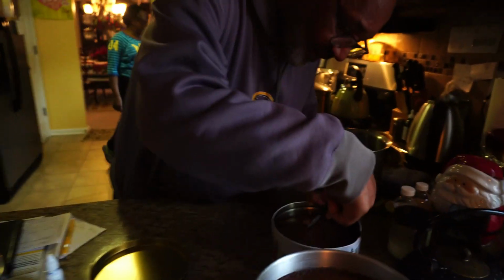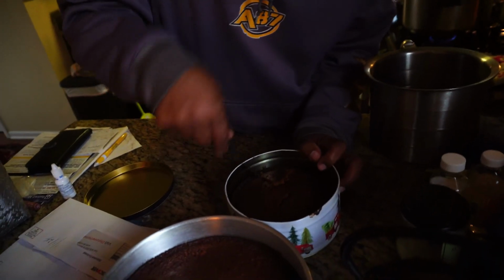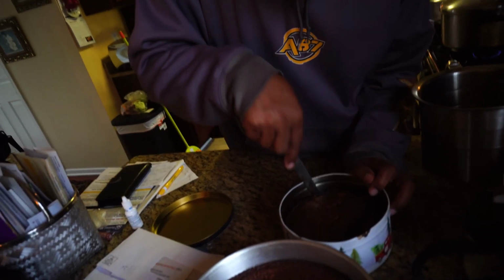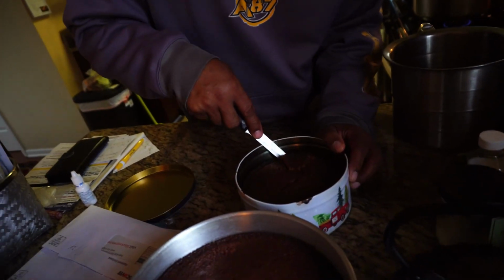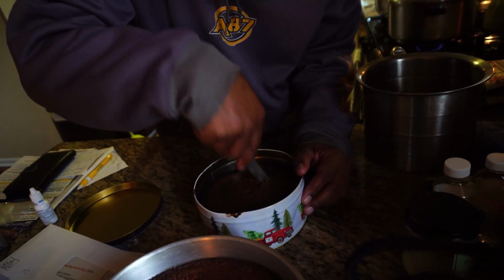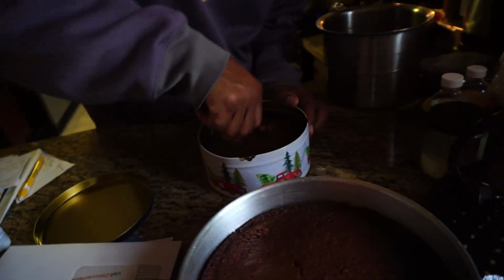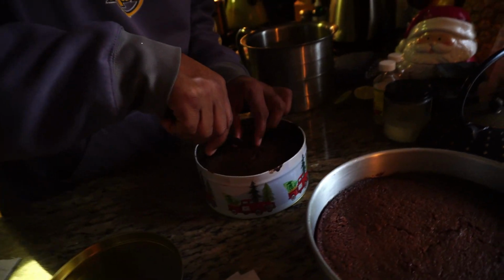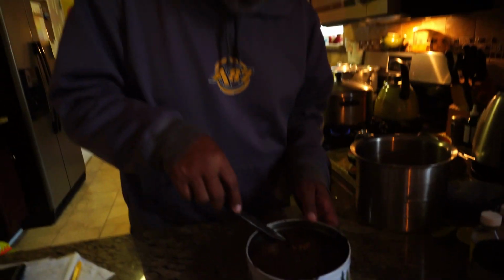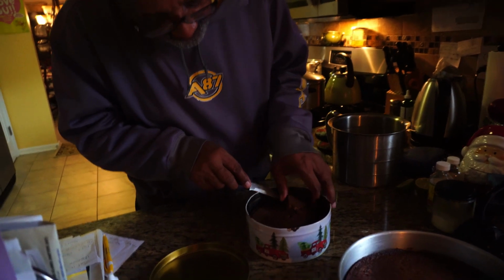Okay, see, I wish there was a light right here so you could see. Yeah, it's thick, Johnny. It's thick. Is it supposed to be? Can't get it off. Bring it over here so you can see it. Oh, there you go. It's going to come out now.